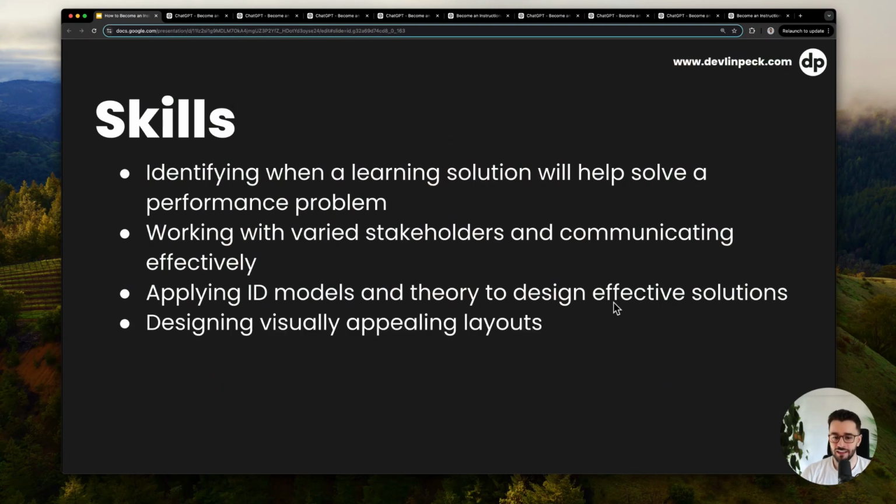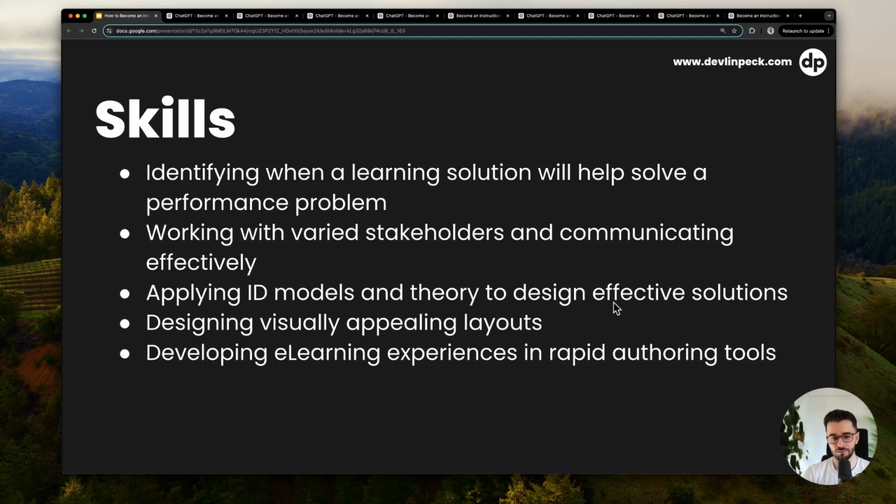Designing visually appealing layouts. I added this one in here just because it can help you so much. If you can design polished, professional-looking e-learning, it's going to help you get hired faster. Bigger brands or companies with more eyes on their learning experiences are going to trust you more to handle the project if it looks good, is easy to navigate, and your information is easy to consume.